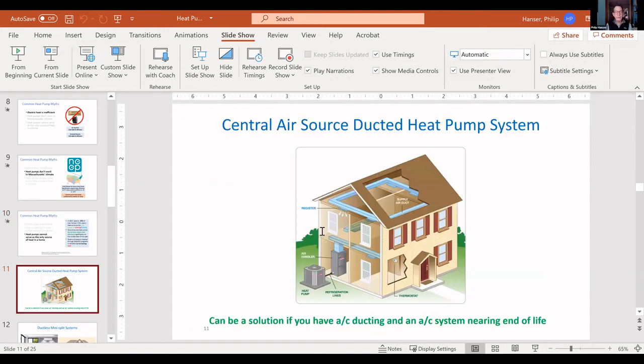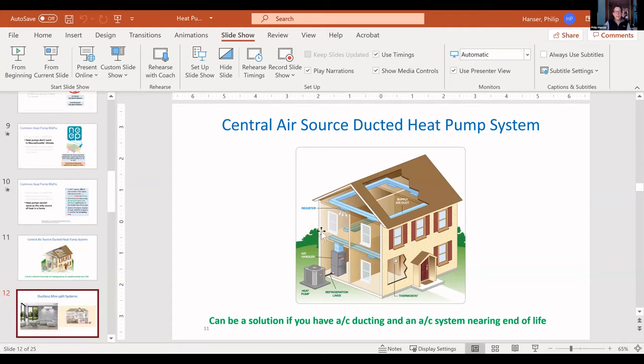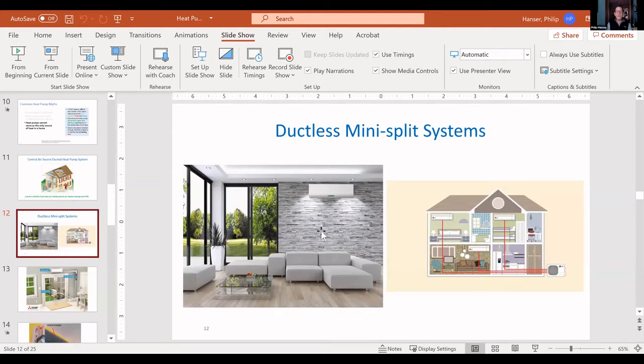So this is a picture of a central air source ducted heat pump system. If you have an older home that has a central air conditioning system, perhaps it's in the process of needing to be replaced, or it's nearing the end of its life, then a central air source ducted heat pump system is probably appropriate. This is the picture of that ductless mini system. You can see the condenser unit of the mini split up on the ceiling, and it's very attractive. It's not obtrusive in the room, and you can see in the diagram on the right how they can be placed all over the home.